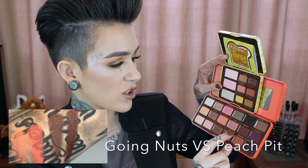Honey Brittle I have swatched next to Caramelized. Going Nuts I have swatched next to Summer Yum. Bee's Knees up against Summer Yum, and those are the only shades that I felt could be kind of similar in these palettes. So while I did initially think when I saw this palette that it had a few shades similar to the Sweet Peach, they're really not that similar, so you're not getting 2 palettes that are identical here by any means.